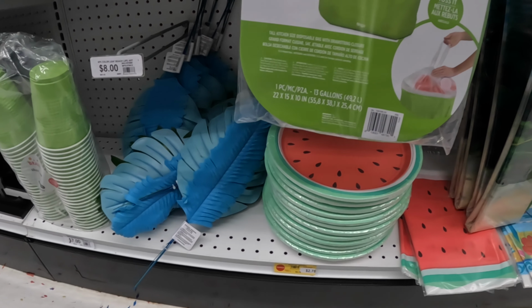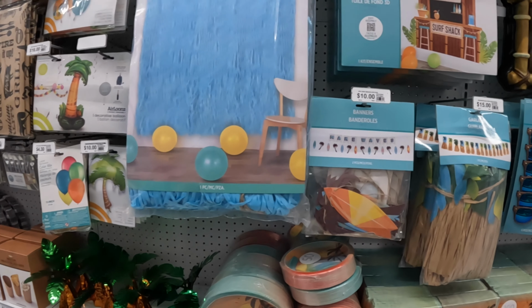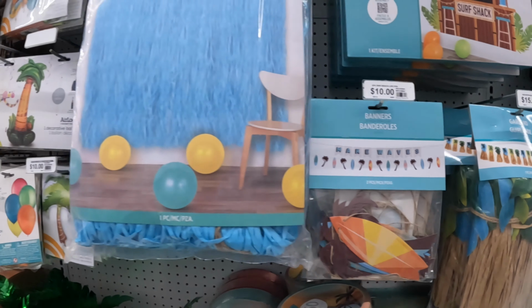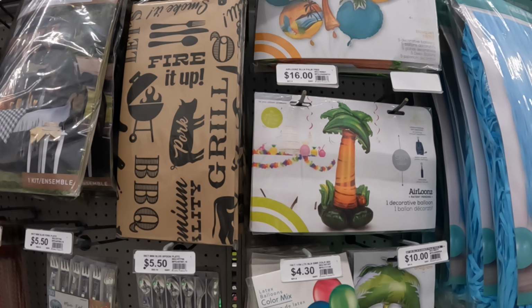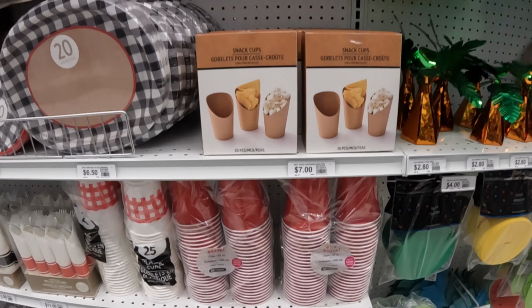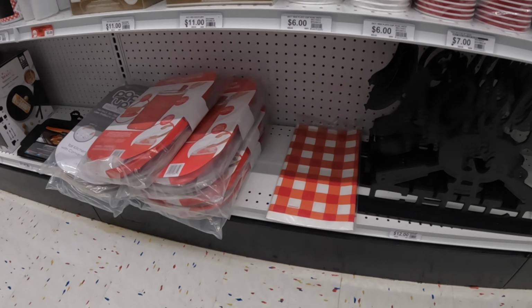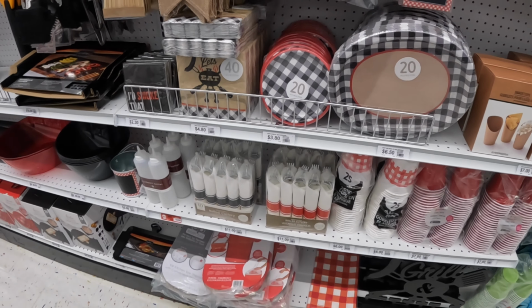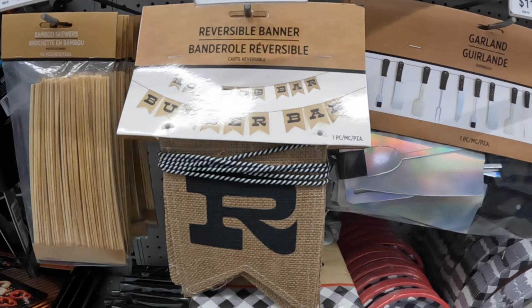It's the watermelon plates. Here's some leaves for $8. 3D backdrop, $16. Make waves. These are $10, $15. 16. This is 20. The balloon bouquet. $2.80. This stuff is cute. Snack cups for $7. Grill and chill, $12. Some more pop-up trash cans. These are $11. And then let's eat. And garland. Hot dog bar.